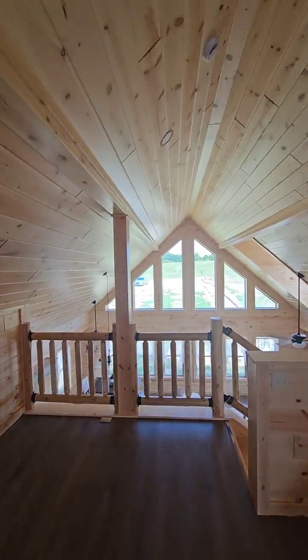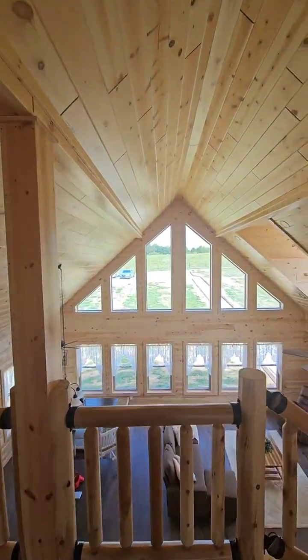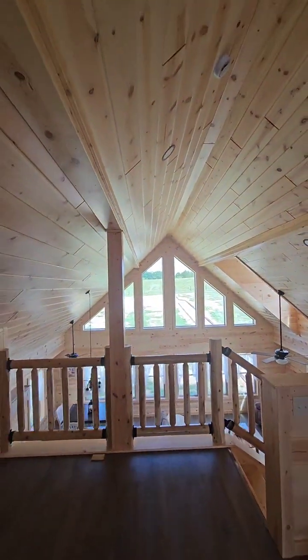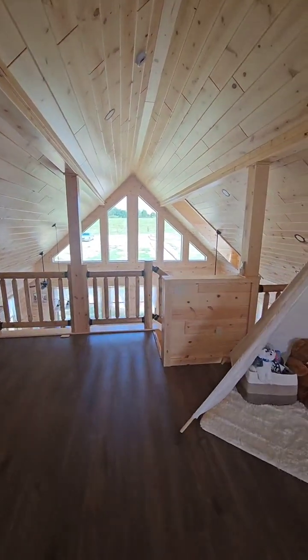This is a big cabin. This ain't one of my small ones. This ain't Big Bertha, guys. This isn't one of the smaller cabins. This one right here is a big one.